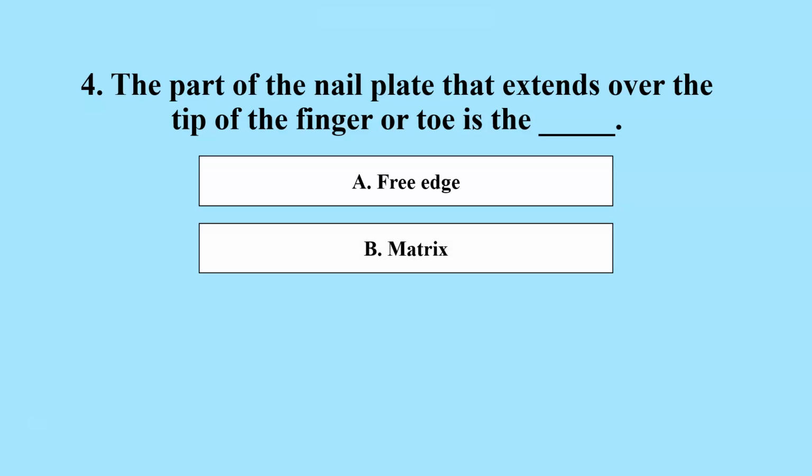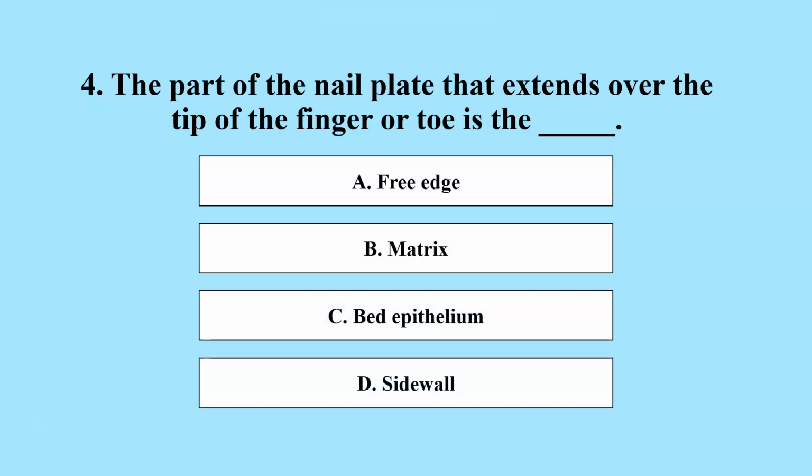The part of the nail plate that extends over the tip of the finger or toe is the, is it free edge, matrix, bed epithelium, or side wall? If you chose A, free edge, you are correct.